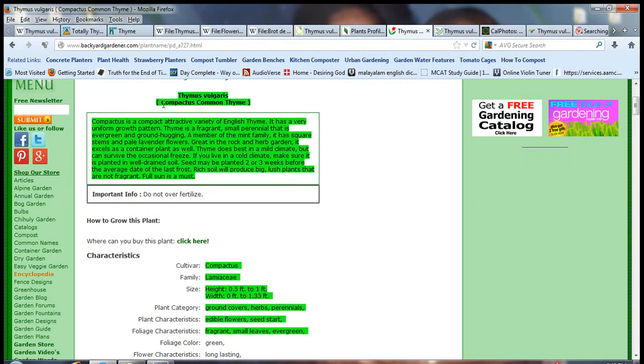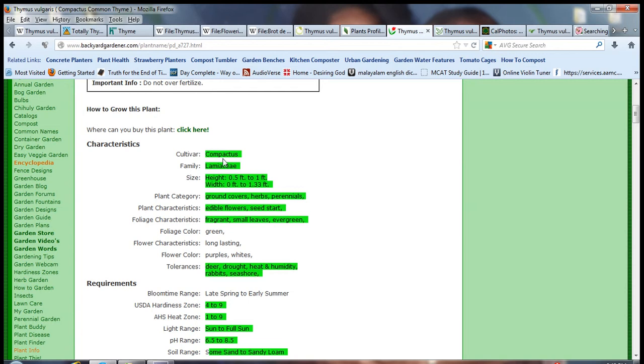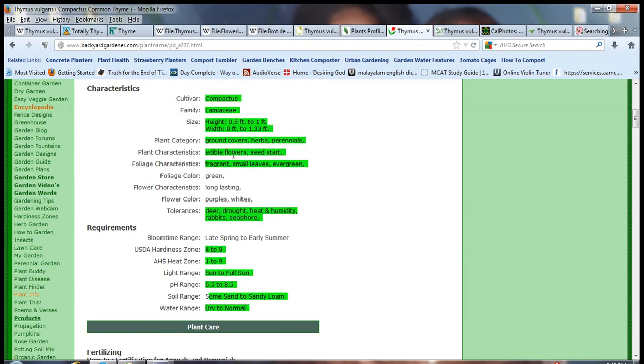This is a variety called Compactus common thyme. Compactus is a compact, attractive variety of English thyme. It has a very uniform growth pattern, so it just shows you the size, plant category, tolerances, hardy zone, AHS heat zone, light range, pH range, soil range, water range.